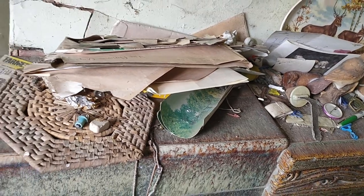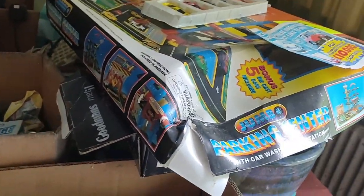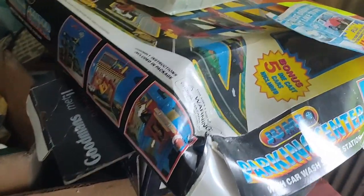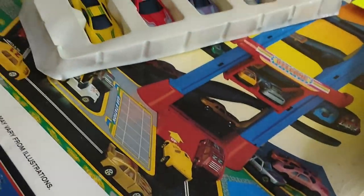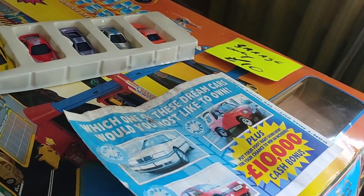So the problem with these places is there's that much stuff, and we can't spend hours doing a 2-hour video. But I'll try and show as much as I can of the interesting parts. Le Mans, anyone? Got some games on there as well. Oh wow, cars. Look, there's a £10 sticker there. So, was he doing car boots?